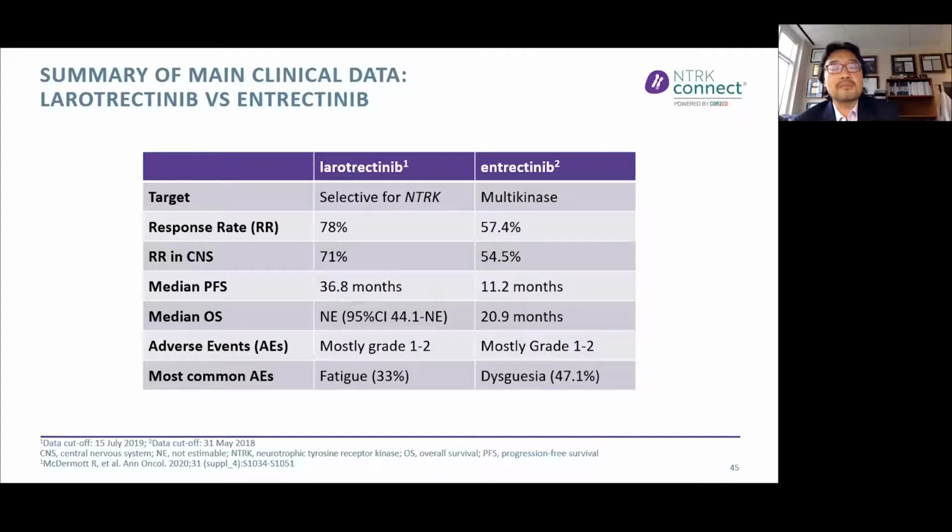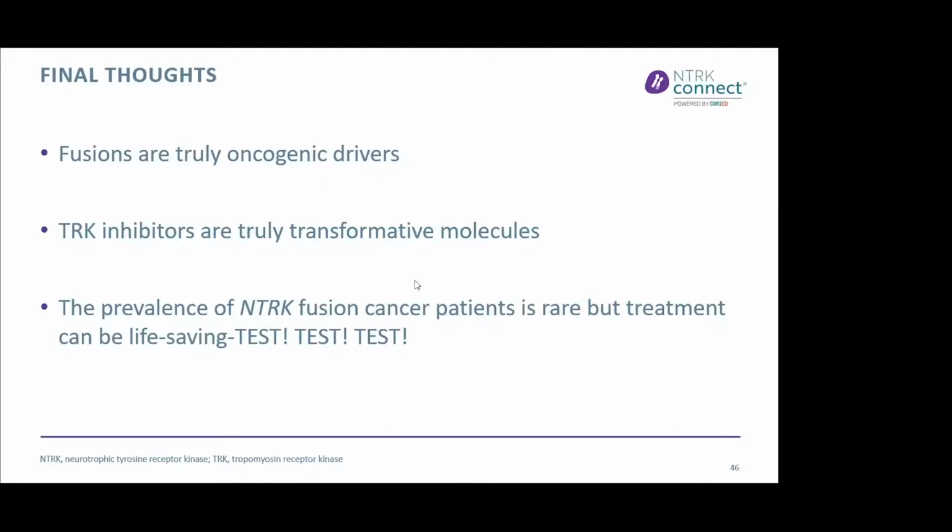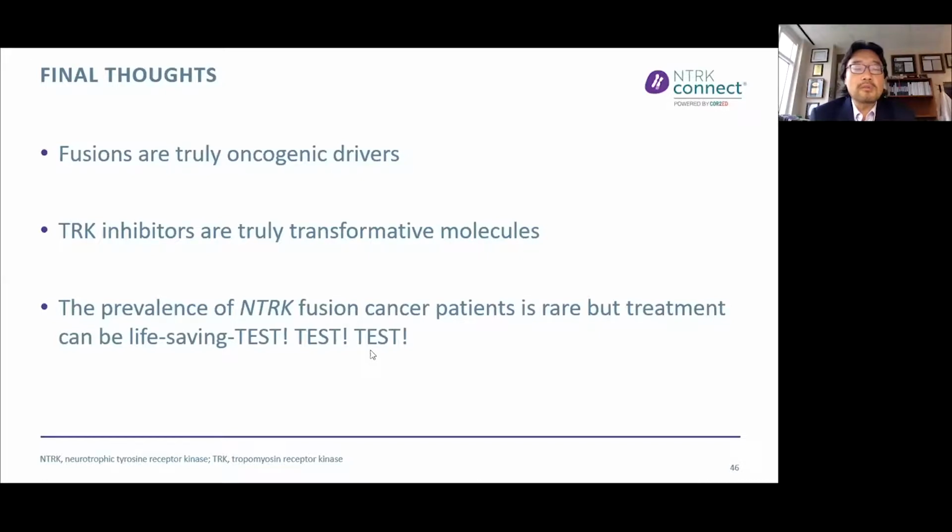And adverse events, which our next speaker will speak about, are mostly grade 1 and 2, fatigue being the most common in laro, and dysgeusia in entrectinib. Fusions are truly oncogenic drivers. And as you can see here, NTRK particularly is very key in driving these patients who have NTRK fusion cancers. And these TRK inhibitors, either laro or entrectinib, can really be truly transformative molecules. I think the key point here is that we really need to find these patients. They're rare, but if you can find them, you can really make an impact in these patients' lives.